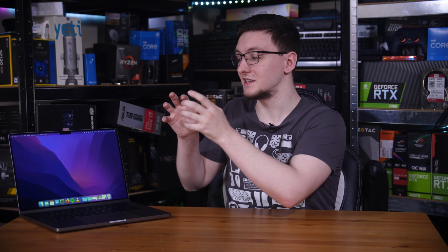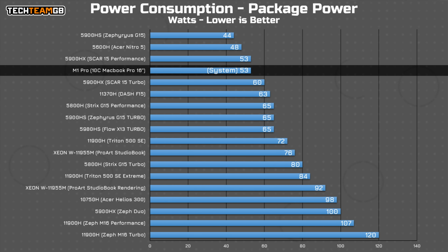Now, unfortunately, I don't have CPU package power figures for this. We could only measure the total system power, whereas all of my other measurements that I will show are the package power for the CPU itself. But still, with that said, this thing peaked, as in the maximum we recorded it running at any point during our tests, at 53 watts, as in 53 watts for everything. For the display, for running the fans, not that they generally turn on, running the motherboard and SSD, the RAM, everything in this system draws just 53 watts under full load, and that is absolutely incredible.